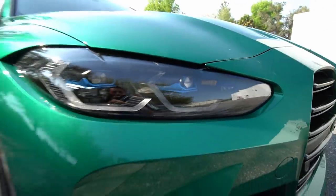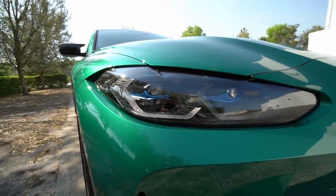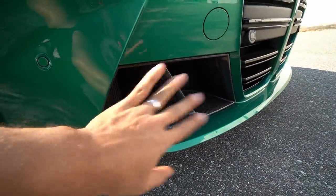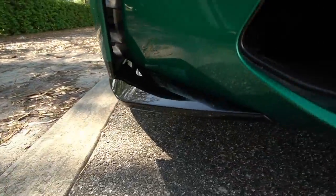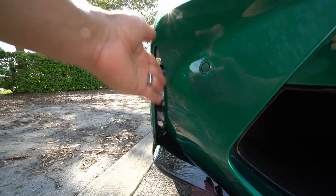I think the headlights look pretty cool. Very different. It's gonna take some time to get used to, but I think I like it. It does have the laser headlights, which I think is an option. Of course, down here, the brake ducts, carbon fiber. I think this looks freaking phenomenal. This looks very good. I like that a lot. And then we have the shadow line trim here on the bottom right. And you also have it down here on the bottom left with some real, you know, aerodynamic stuff here on the side of the bumper.